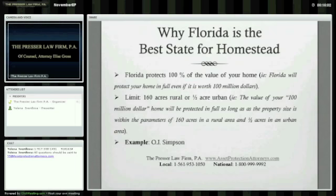It does go up a bit if you're over 65 or mentally handicapped, but it still doesn't go up very high. Same thing with New York. It varies by county. The highest is 150,000. Excuse me, the lowest is 75,000. With property values being what they are there, that really doesn't protect you very much. And in Florida, we've actually got 100% protection, unless, of course, you have that bankruptcy situation that I mentioned earlier, where you do have to own the property for 40 months before it's 100% protected in bankruptcy.